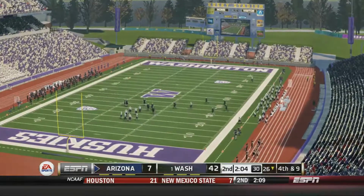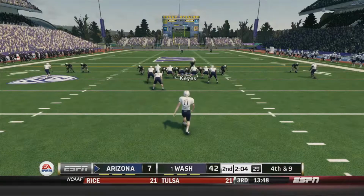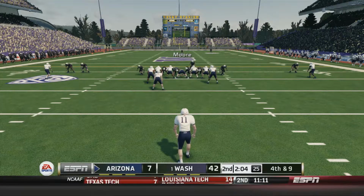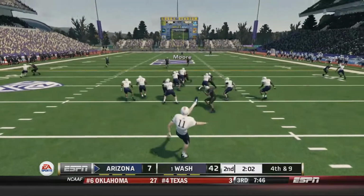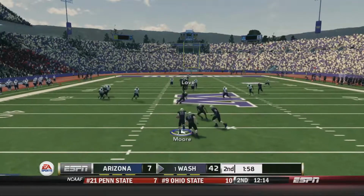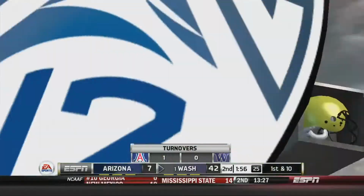The offense really had nowhere to go on that one. The play was very well defended, and now the incompletion will force the 4th down and a punt. Love is waiting for the snap. He drops it. And he makes it out to about the 41-yard line.